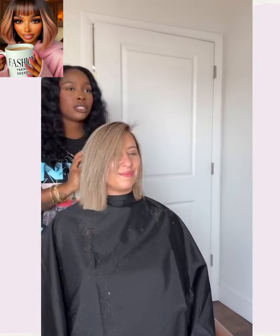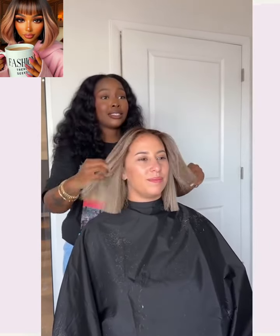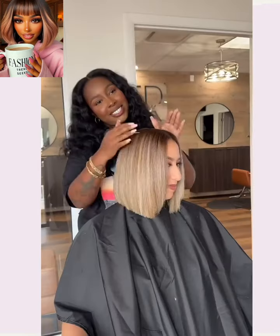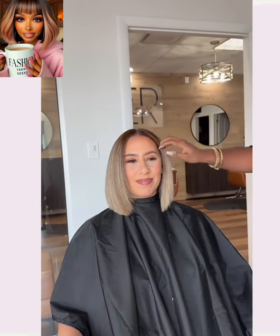Oh, beautiful blonde color. She did a shoulder length blunt lob here. Oh, that color looks so pretty. Look at that dimension. Just breathtaking.